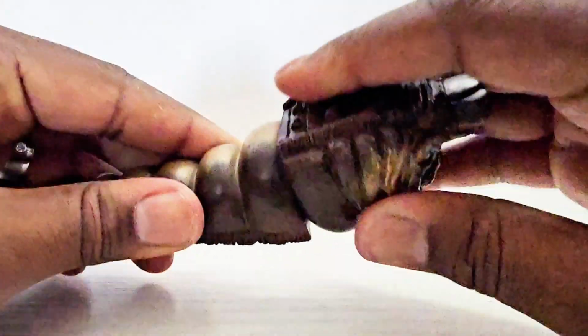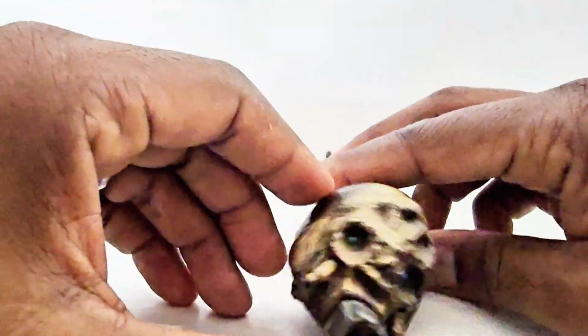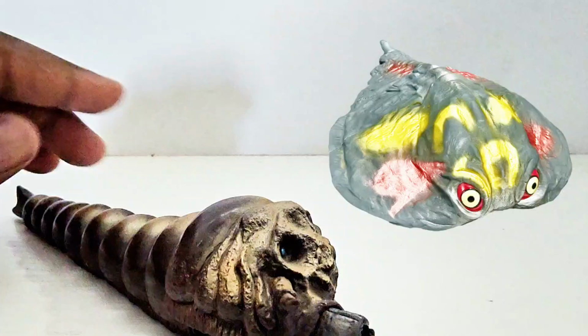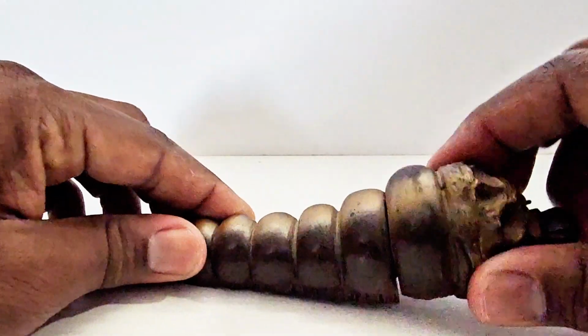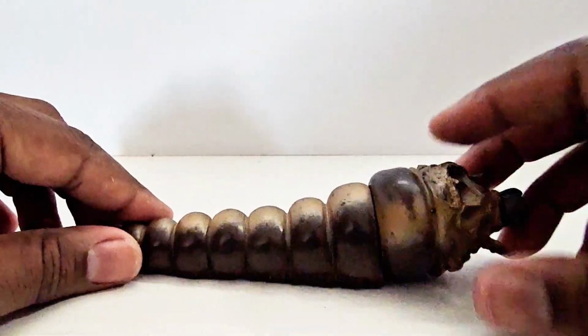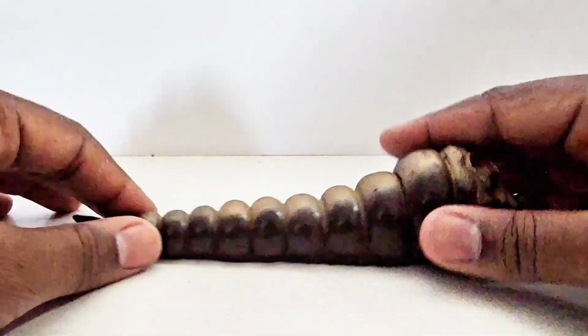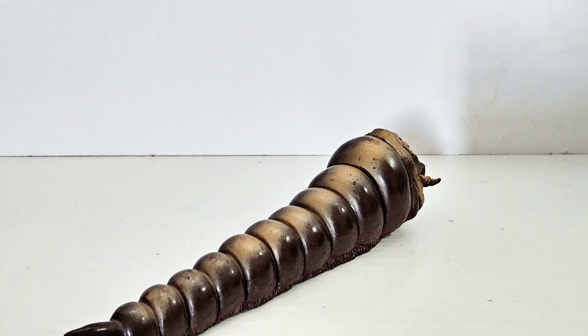So kudos to Bandai for even thinking about putting articulation on anything, especially nowadays when you have the flying form Hydra that does nothing. This, I guess, gives it some personality if you want. It could be looking to its side, I guess, curious or whatever. It's serviceable, but hey, what else could you ask for?